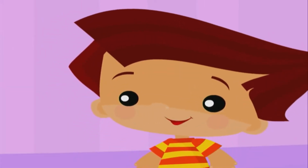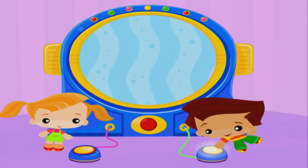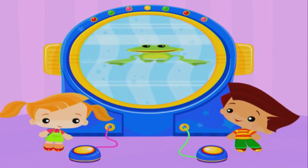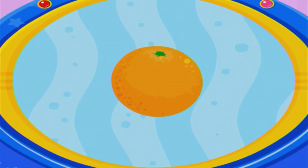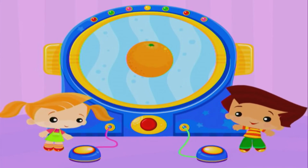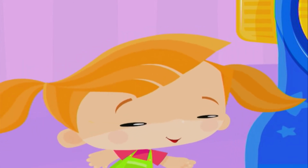I have an idea. Bordy, can you draw a coconut? Coconut? A coconut is a fruit. That's a frog. Well, that's not a coconut either. That's an orange. How do you know? Because a coconut is hairy and brown and bigger. Brown, huh? I think we can get a coconut.